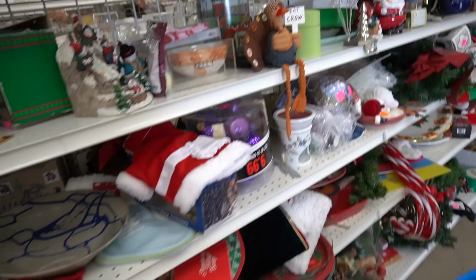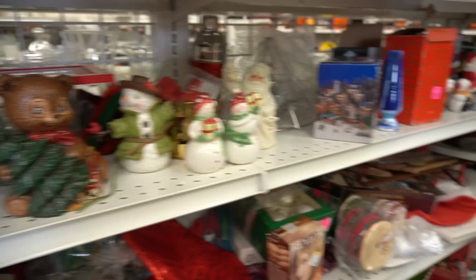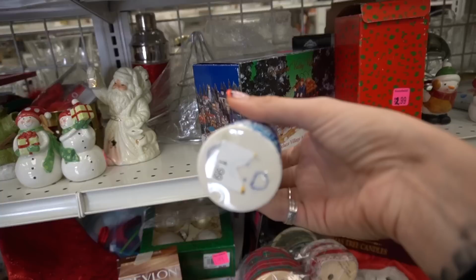We've got an art pottery teapot. Kind of crude looking. I liked it, but I passed on it. Now, this piece right here is probably a ceramics piece that somebody made. I've bought them before, but I passed on it this time.